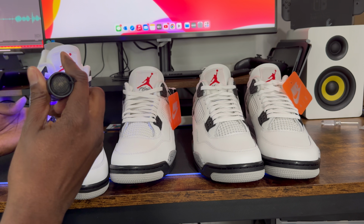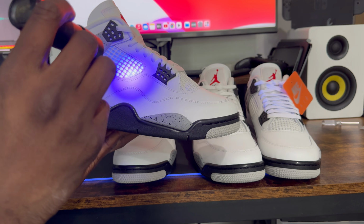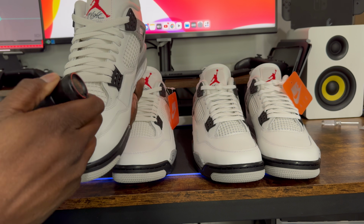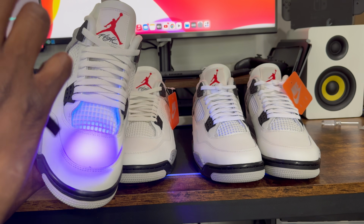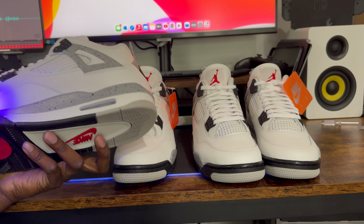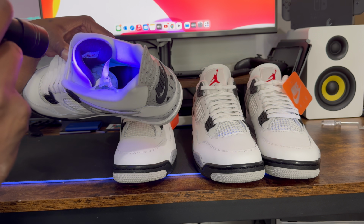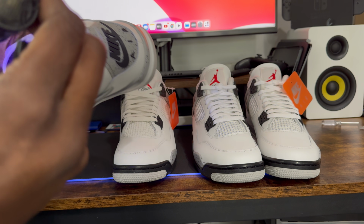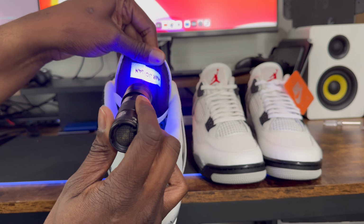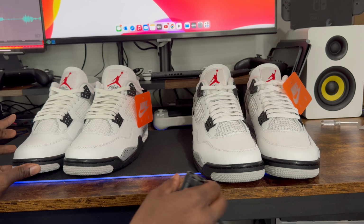So I've never put a blacklight to these, so I don't necessarily know what to look for. So let's see. We've got some glowing on the under material underneath the netting, glowing of the air bubble, glowing of the material underneath these leather panels, some glowing of the tongue patch. That's interesting. You get a little bit of reaction out of the Nike Air on the insole. You always get a reaction out of the tag on the inside of the tongue. So we are looking for the same things on the rep. Let's see what happens.